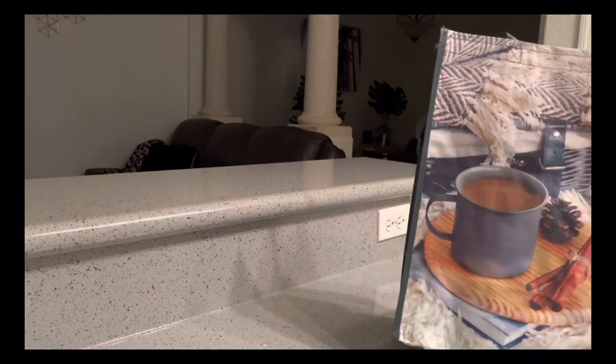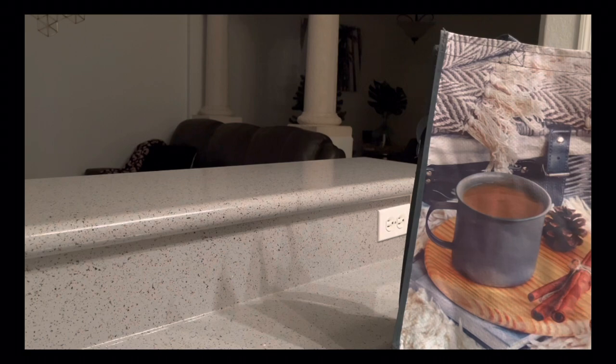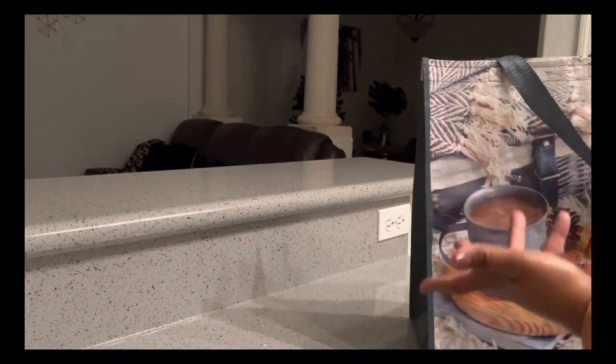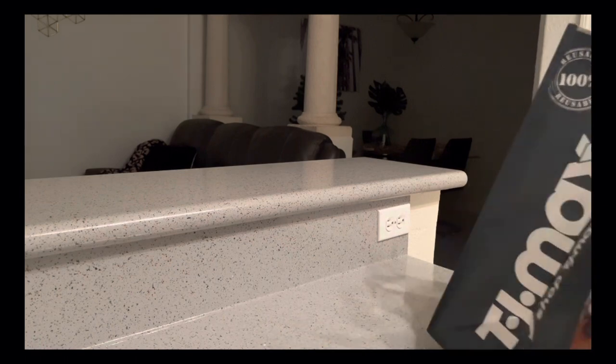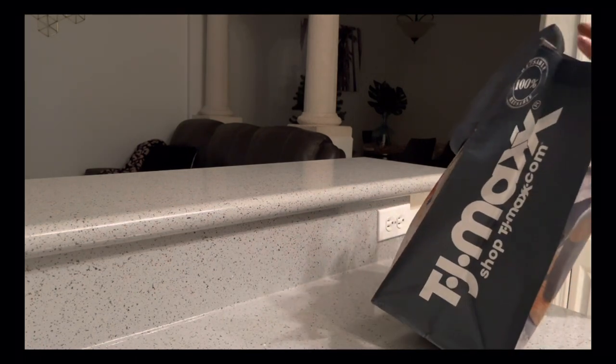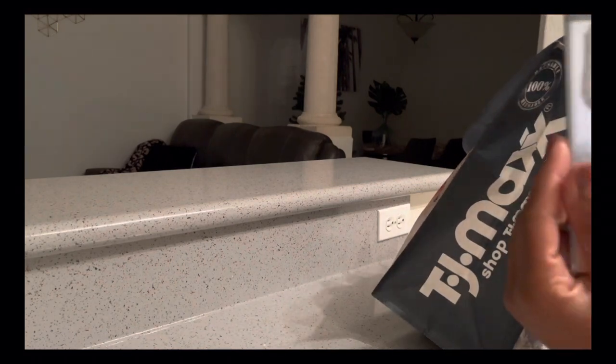Whenever you see a bag like this, it's either Home Goods, TJ Maxx, or Marshall's. It's one of the above. I always get this bag. I thought this was such a cute bag. And these were on clearance, like two for a dollar. But anyway, I didn't get too much when I went. They had a lot of stuff on clearance. I got this here, the little shavers.